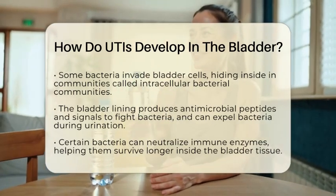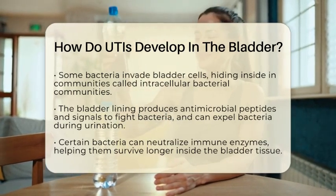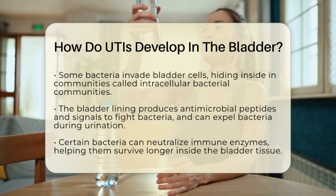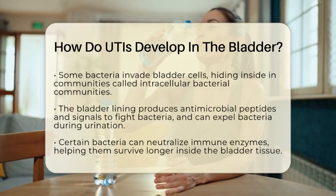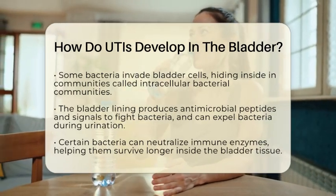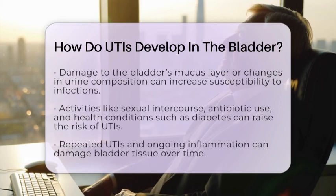The bladder lining isn't defenseless. It produces antimicrobial peptides and signals that call immune cells to fight off invaders. It can also swallow bacteria into vesicles and expel them during urination. But some bacteria have evolved clever tricks to overcome these defenses. For example, they can neutralize the enzymes inside immune cells meant to destroy them, allowing the bacteria to survive longer inside the bladder tissue.